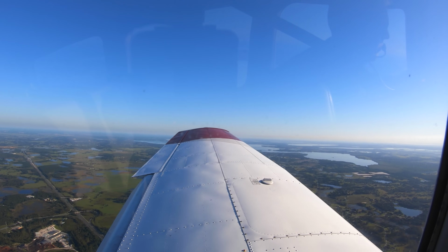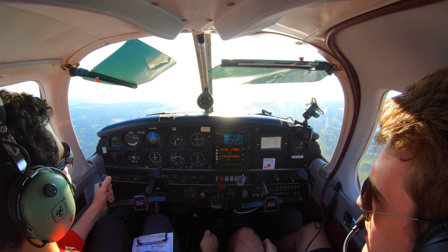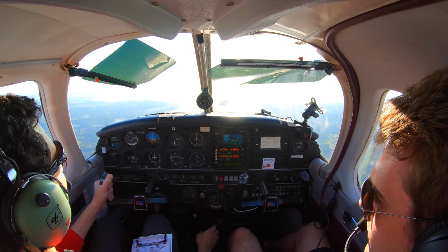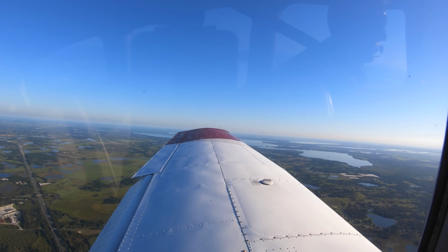Cool. So, remove one notch of flaps. I want you to maintain around the same airspeed and the same altitude. What did you feel when you took out the flap? The nose goes down. Nose goes down, you lose a bit of lift, right? So you got to play with that pitch a little bit.